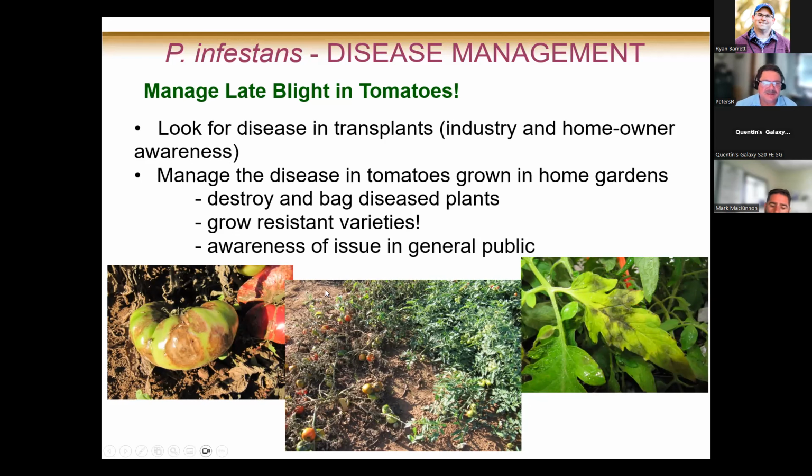And now, since we did a bit of outreach on this a number of years ago, most of the outlets will have these resistant varieties available for purchase. But having said that, there's definitely still susceptible stuff because people have their favorite varieties. A lot of times could be heritage or heirloom varieties, and they are very susceptible. So that's why we really need this observation and destroying of diseased plants too. So yeah, maybe we need to do that a little bit more this year again, Ryan, just to get that message out again.